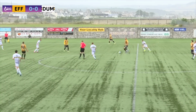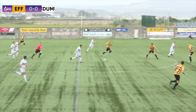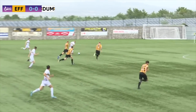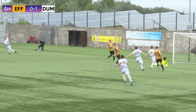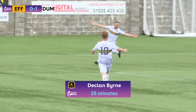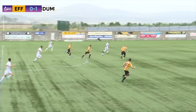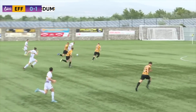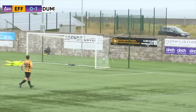Denham's going on quite a run here. Well, that's a peck of a run, but the pass lets him down after some good initial play. And East Fife could be in trouble here. And they have fallen a goal behind, and it was all after a poorly misplaced pass from Sam Denham. East Fife were cut open down the far side. Lovely shot back across.